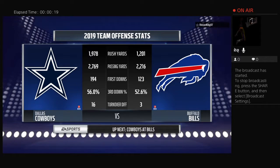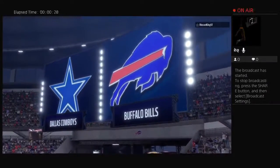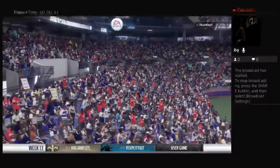Everyone, I'm Larry Ridley, and this is the NFL on EA Sports. In today's game, a very good defense will be on the field. The Bills are top 10 in fewest points allowed, and they'll be up against a Cowboys offense that wants to prove it can do some damage.